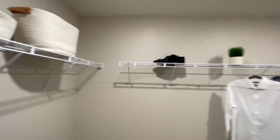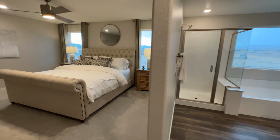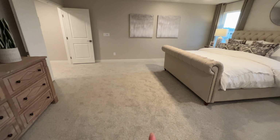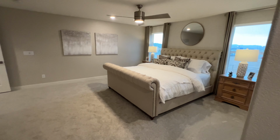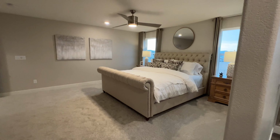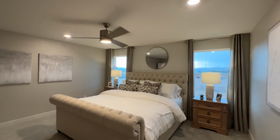All right, let's go back to the owner's bedroom here. As you can see, this is your owner's bedroom. So much space on this area, guys. Highly recommend putting a seating arrangement. And this will even get bigger if you put really nice flooring, like hardwood or vinyl plank. I like they already have that ceiling there.